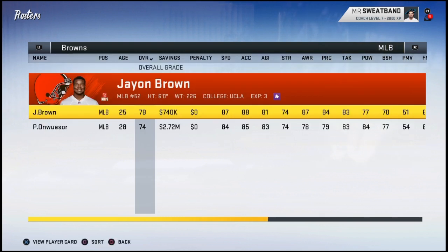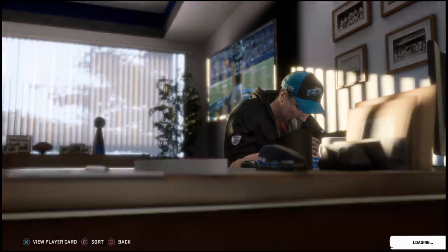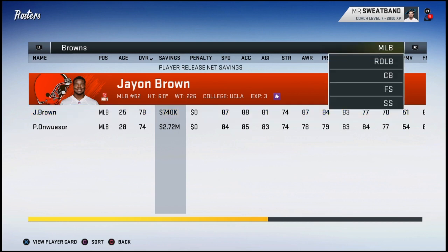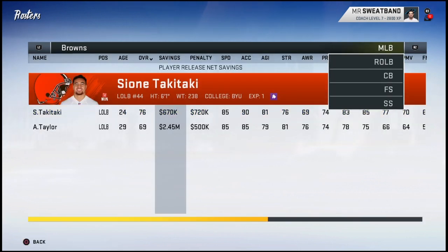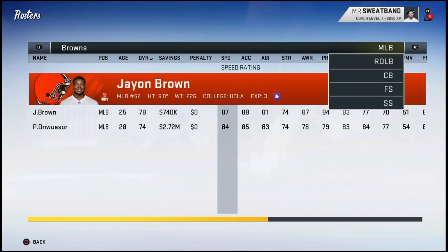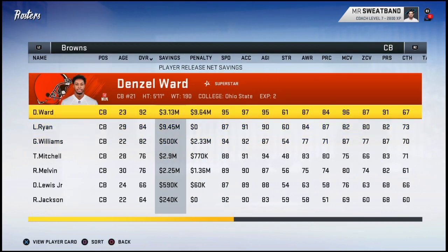And then they also got Jayon Brown, who has 87 speed. He's young. I believe he has star dev. Nope, normal dev. Okay, normal dev there. And now they balanced out their linebacker corps more with some more speed. 87 speed is pretty good at the linebacker spot. They also got a superstar corner next to Denzel Ward and Greedy Williams.